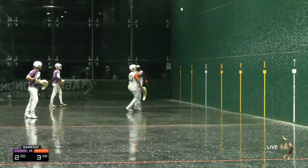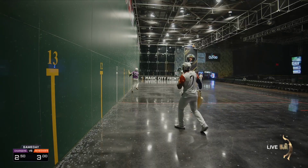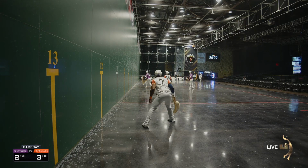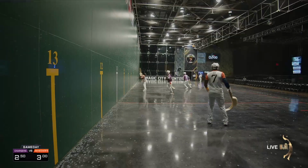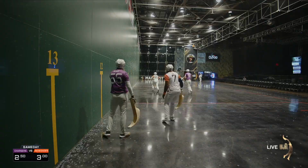Benny keeps it high from the forehand. Goixerri looking for the Robote. To the inside he goes. Here's Benny at the 8. Goixerri takes it in the air. Backhand. Low and hard on the wall. And a great catch by Benny.